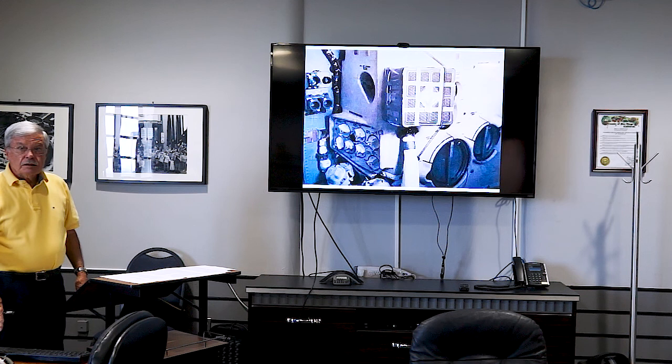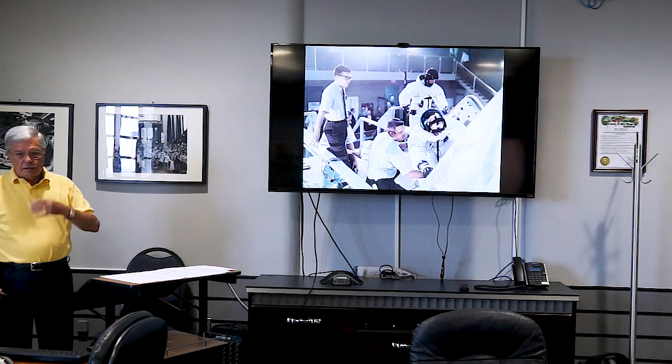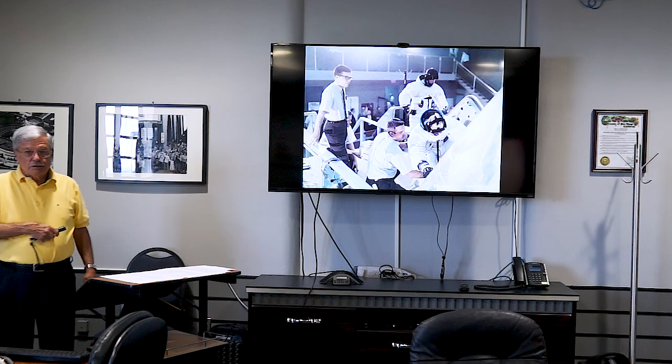I want you to know that I really was a rocket engineer back in 1967. Here we are. Look at that. Hair tie, wearing glasses, sweatshirt, full pocket protector. I like the color of your hair.